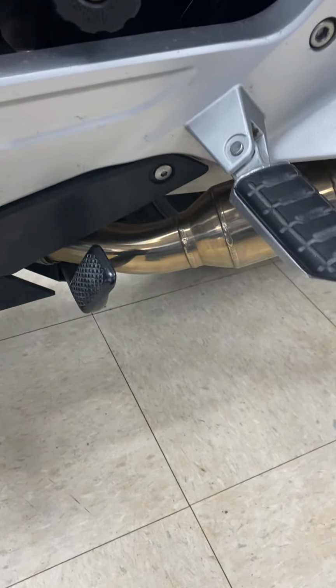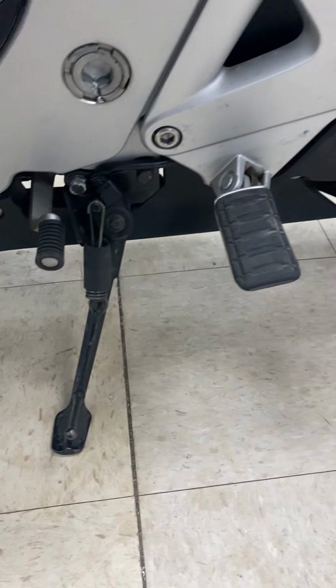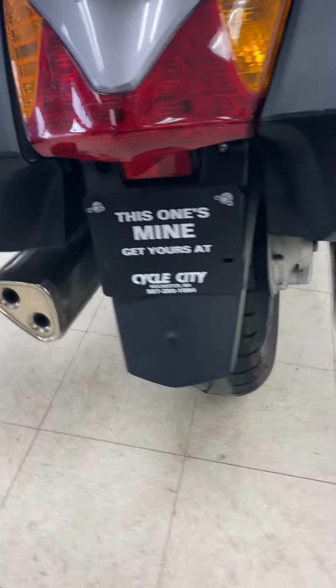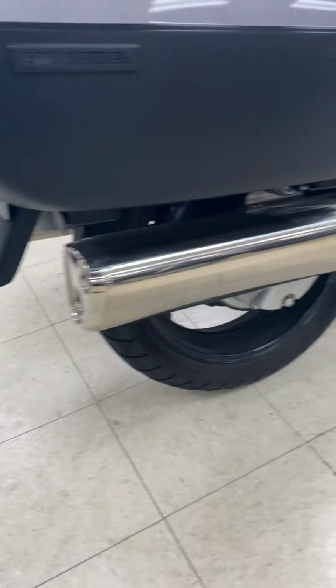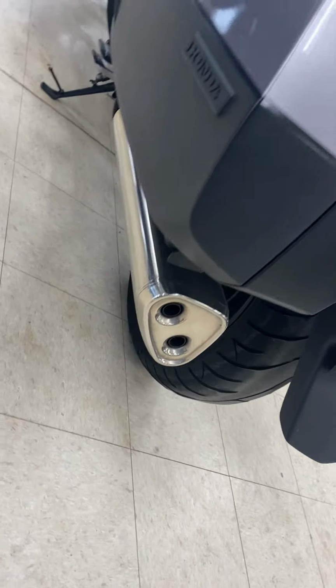Dual stand for easy maintenance, for oil changes and other maintenance. Dual exhaust. With the stock mufflers, you get a nice quiet, but at the same time, very well sounding engine.